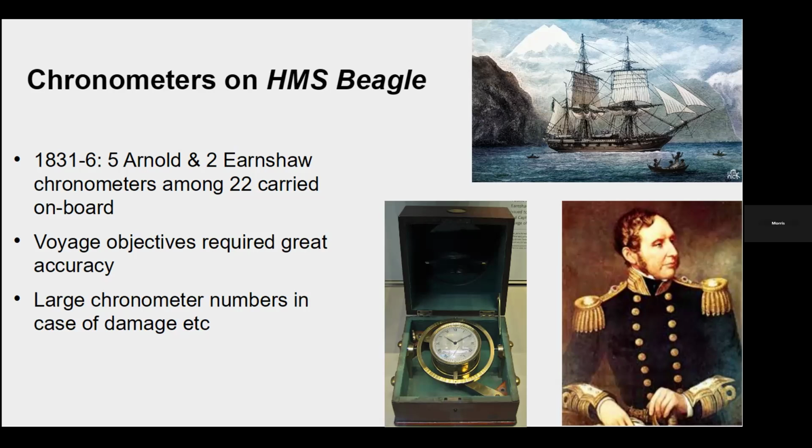Bear in mind at this time that the British were trying to undermine the Spanish Empire, and they were literally chasing after their galleons full of gold and spices, taking them over or sinking them. So there was a lot of vested interests economically in this. They needed large chronometer numbers in the case of a breakdown or malfunction during a 4-year or a long voyage, damage from repeated handling at sea and on land, and variations in accuracy of different timekeepers. But overall, they all proved to be very successful.